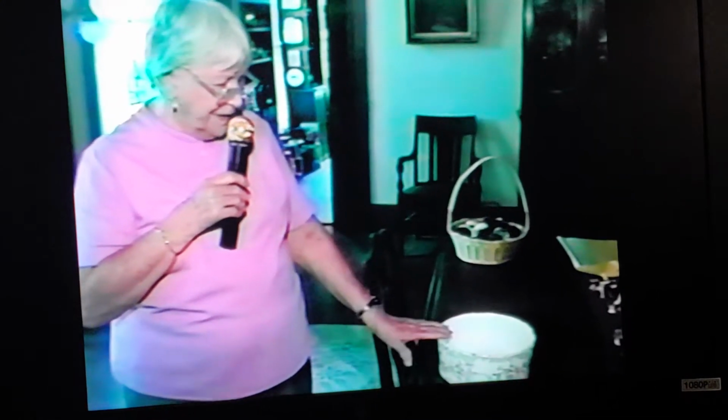This piece was not dug, but it was sold with the other furniture that townspeople bought, and my aunt bought this and gave it to me for a present.